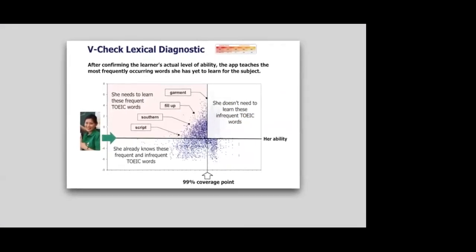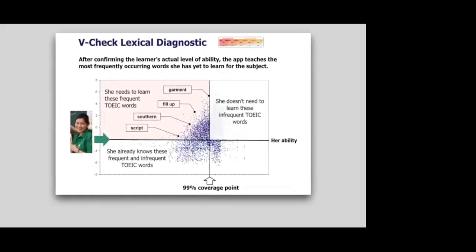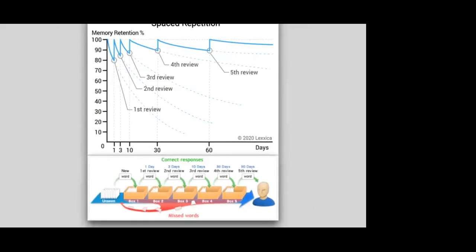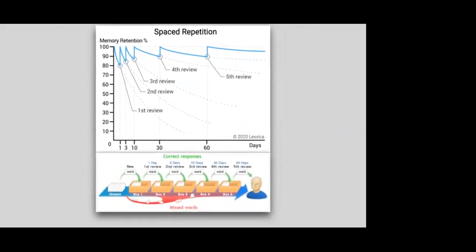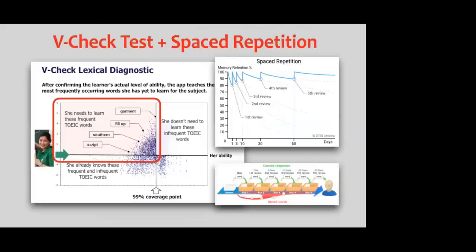With WordEngine, the patented V-check test determines your vocabulary ability, so the app can skip over the words you already know perfectly well. And then the spaced repetition system is set up so that you spend more time on the words you have trouble remembering and less time on the words you pick up very quickly. The combination of the V-check ability test with spaced repetition makes WordEngine the fastest way humanly possible to permanently acquire new vocabulary.